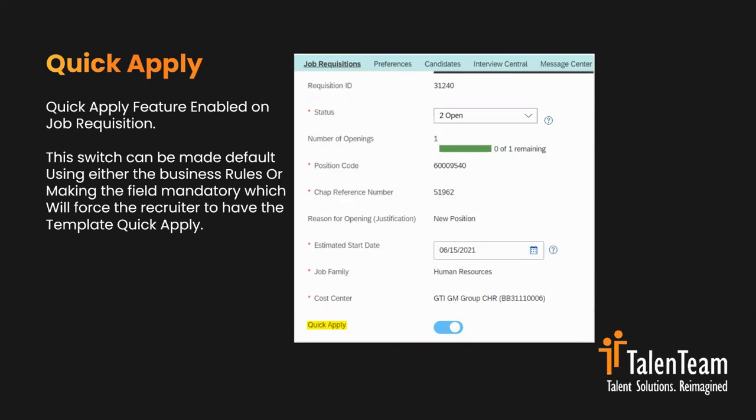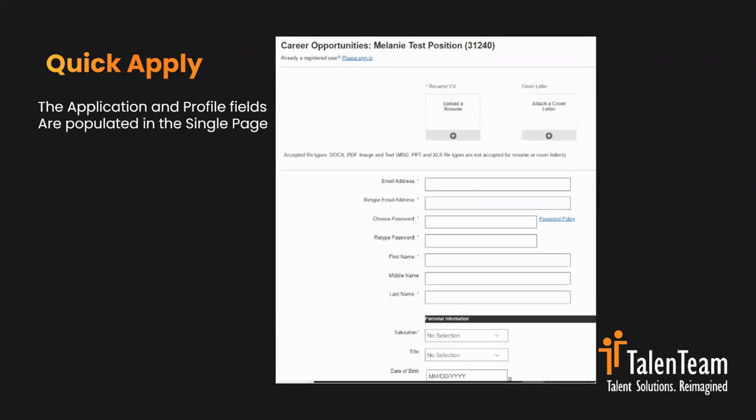So you can either default quick apply using the business rules, or you can mandate a specific template as quick apply alone. You just make this field standard mandatory, so it forces the recruiter, as it is a required field, to enable it. Okay, so this is one way of having the requisition created with the quick apply functionality enabled. And yes, what happens for the quick apply enabled jobs? This is how the screen looks.